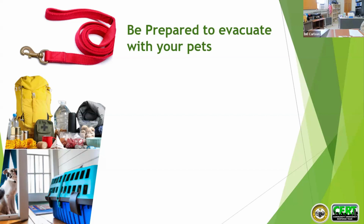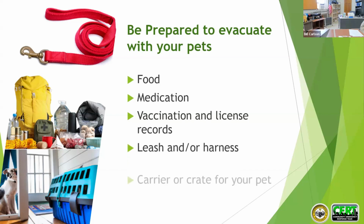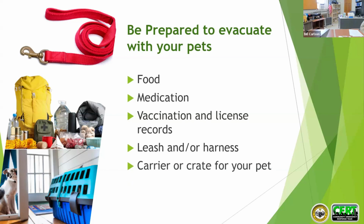And again, some of the same things apply. We want to have food, we want to have medication, we want to have vaccinations and license records. We also now, in this case, and these are things we want to take with us. When you're away from your home with your pet, you should have always the license and vaccination records, a leash or a harness for your pet, and a carrier or crate for your pet.